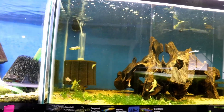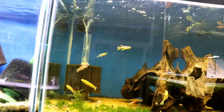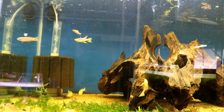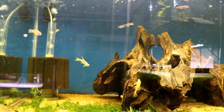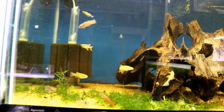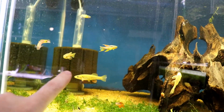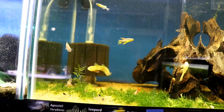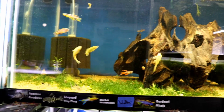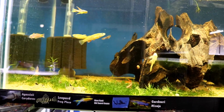This tank up here, I don't know exactly what I'm currently doing with it. It has become the catch-all for all of my killifish. When I have a killifish that loses the male or loses a female, I end up just throwing them in here. So there's quite a few different Gardneri in here. We've also got these two guys. If you remember the video where I went out with Mark and caught some wild fish, these are the Plains killifish, and it looks like I have two females, so I need a male so I can get these guys to breed.